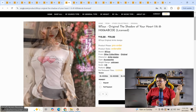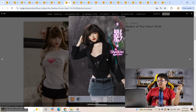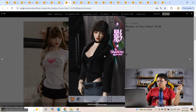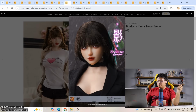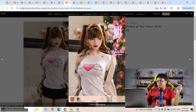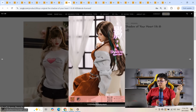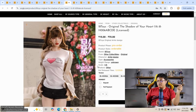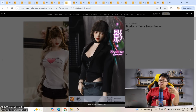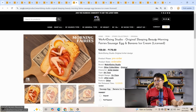Yeah. Okay, let's go through some pictures. Oh, several character designs I see. I have Twin Tail, I have this one over here. So there are several configurations, several versions for you to choose. I'll take Twin Tail. This isn't bad either. I like her hairstyle. Okay, moving on to the next one, We Art Doing Studio.